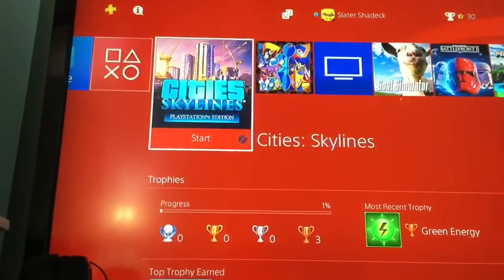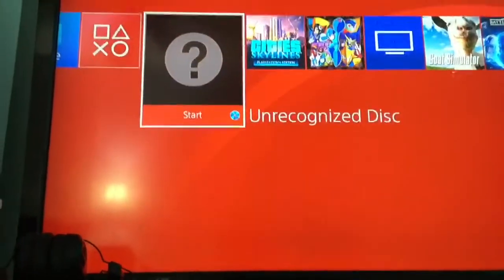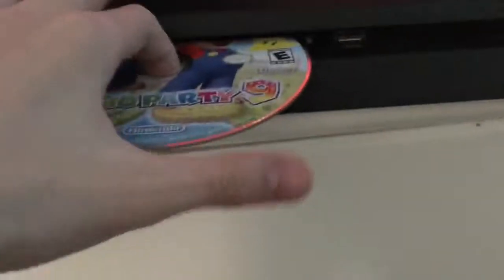Next one, Mario Party 9 for the Wii, legitimate copy. Unrecognized disc. Same error message. So you can't play Wii games on the PS4. Now I don't think it even spun.